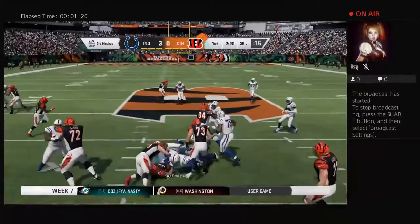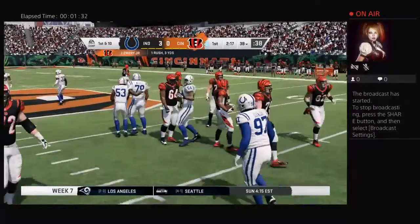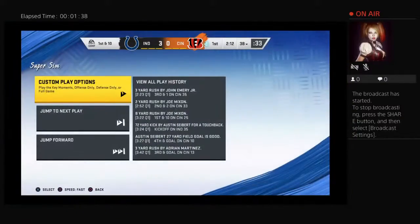They'll run it now out of the gun. And he's going to have the first down at about the 38. 3 yards there, good enough to keep the drive moving. That's about what you would expect.